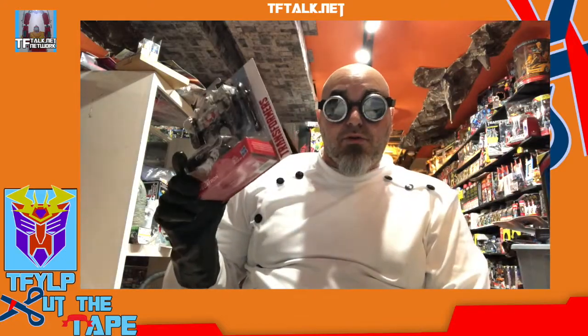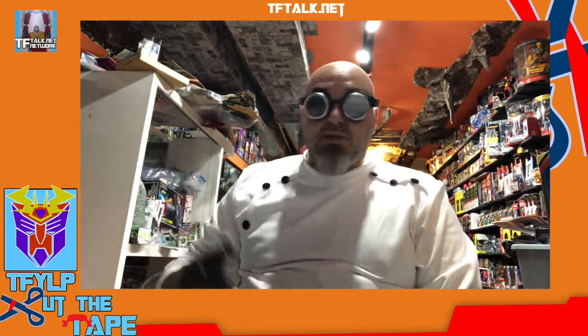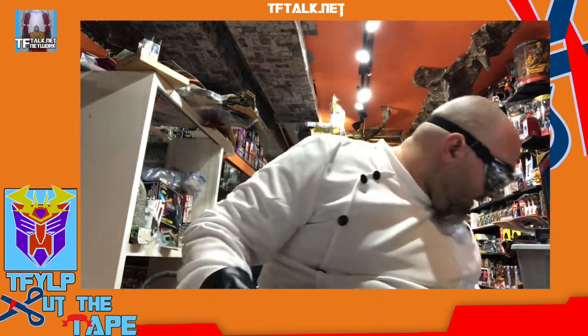Finally, at the Dollar Tree, we have the... I am not sure if I have this Megatron or not. I keep buying these because I am unaware of what I actually have. Looking over at my shelf, it appears I already have one, which means I think I already have this open. So, for $10, okay.